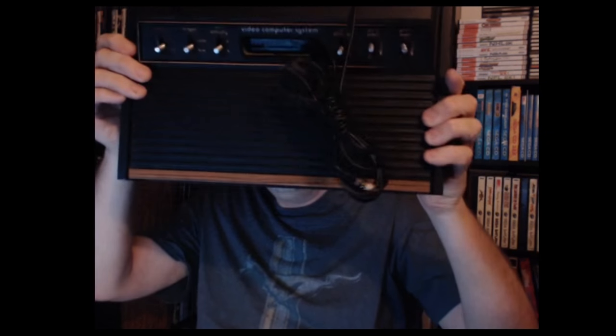And here is the system in amazing condition. There you go. And for the most part, this works. The only problem with it is the second controller port. You don't even have to plug anything in. If you play a second player game, for some reason, the joystick button is almost like it's stuck. It's not though, because there's not even a controller plugged in. It just keeps auto shooting.